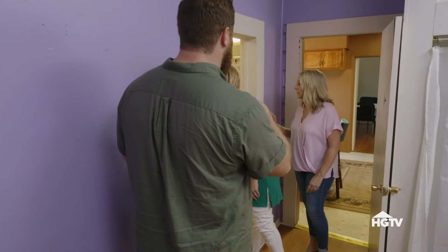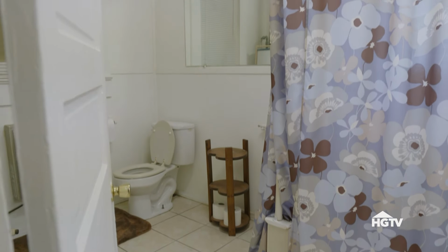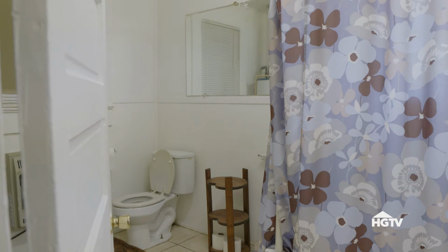Check out the bathroom. Just stick your head in there, look around. The bathroom is as big as this bedroom. It's a nice size, yeah. Something's a little off. This door is not a door. It's caulked up, walled up.